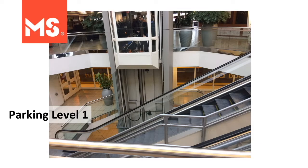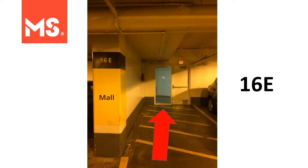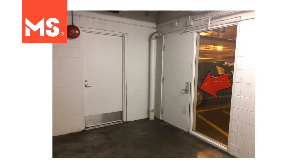To go to the storage room, please take the escalators or the elevator located right in front of the gift wrap booth down to parking level 1. When stepping off the escalators or elevator, please use the door to your left to access the stairwell into the parking lot. Then take a left again and walk towards parking spot 16E. Please pass through the door next to it. You will find the door for the storage room on your right-hand side, behind the door you just passed through.